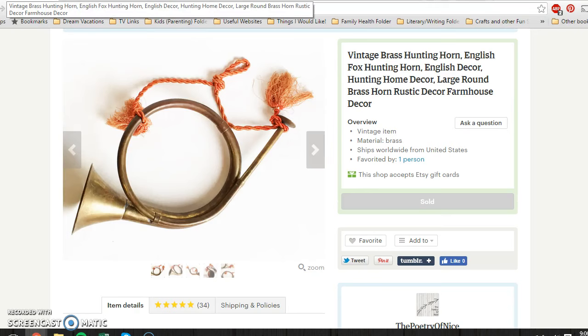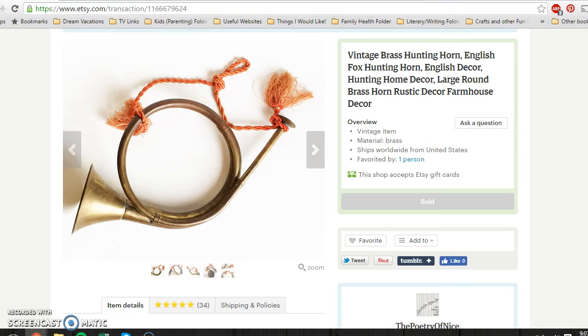And the very last thing on Etsy this week was this vintage brass hunting horn. I picked this up 2 weekends ago now at a yard sale. I paid $1 for it. And I think I told you guys that I had no idea why I picked it up. It was one of those things that I kind of grabbed and they said it was a buck and I was like, okay. Well, it sold in less than a week. I would say it sold in about 2 days, and it sold for $29.95. So I'm really glad that I went ahead and picked it up.